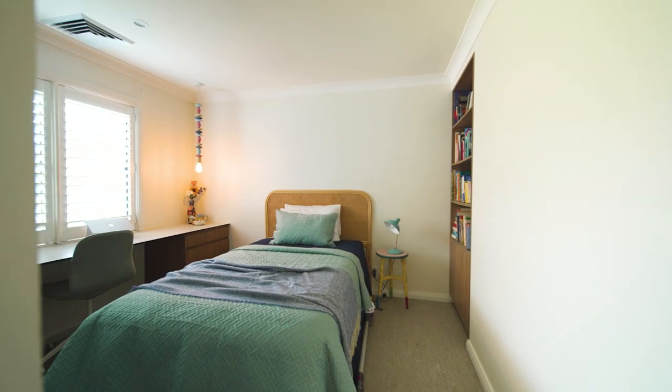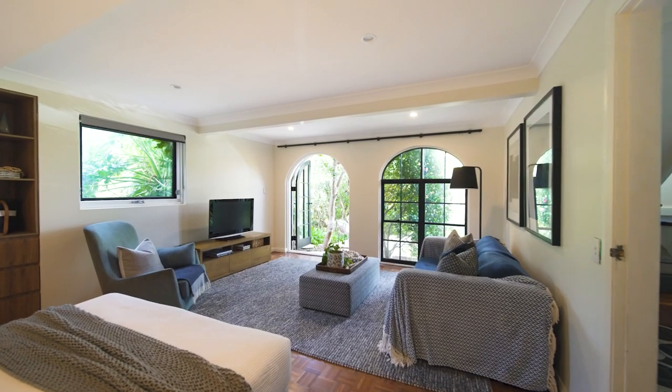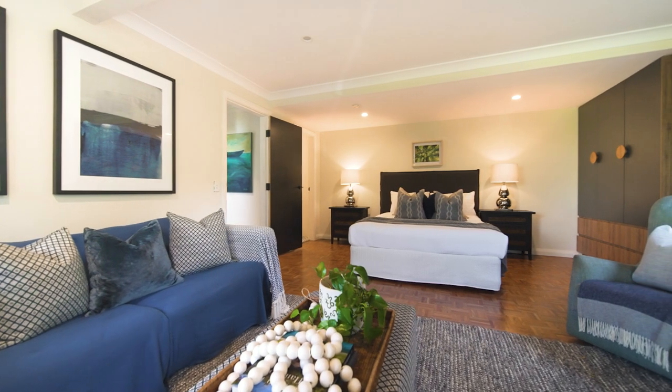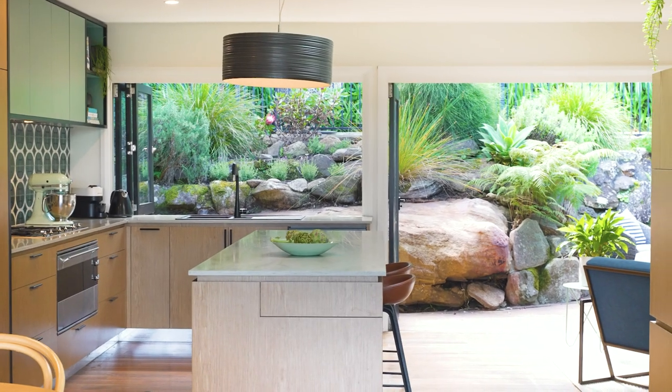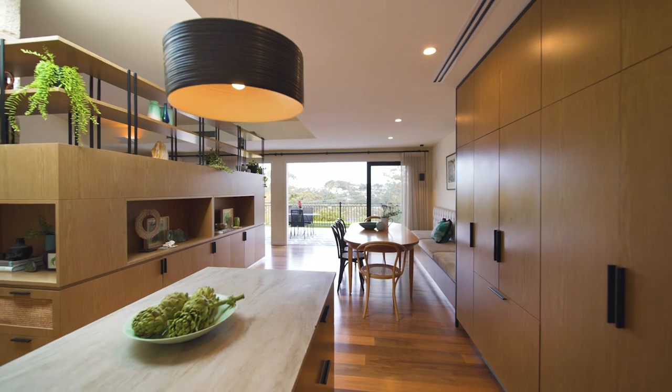With four bedrooms on the upper level, as well as a spacious rumpus or self-contained studio on street level, it's ideal for families of all ages and multi-generational living alike. Interiors have been carefully curated by Woods and Warner, with warmth and texture enhanced by an earthy palette of timber, sandstone, and Moroccan tiles.